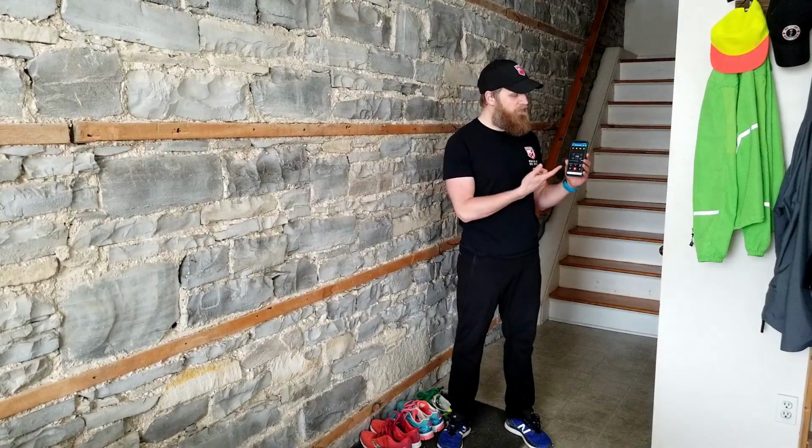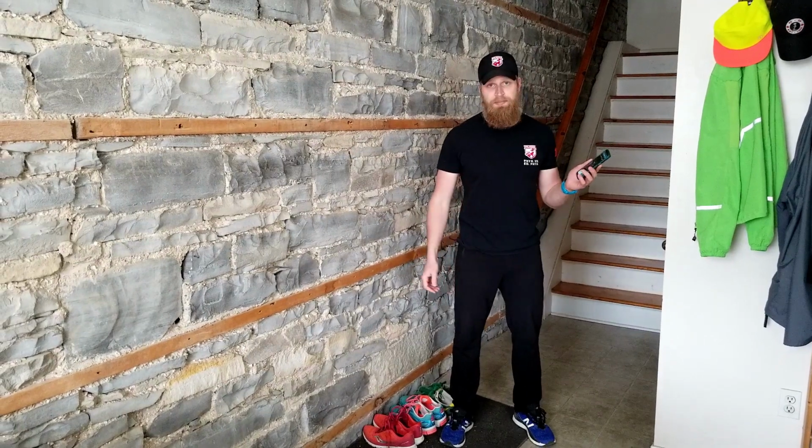So now that we know why and the rationale around it, how do we adopt this into our training and how do we try and increase our cadence? Well, I'm going to go and grab a metronome and I'll be right back and we'll go over a little technique. Okay, I'm back with my free metronome app, which you can get on your app store.